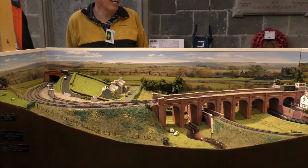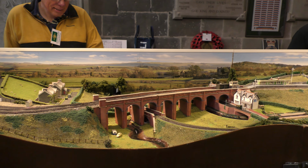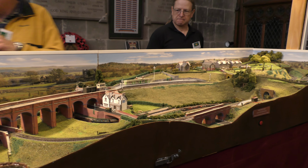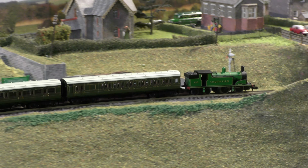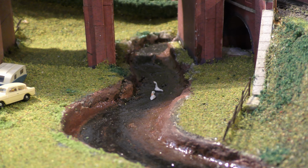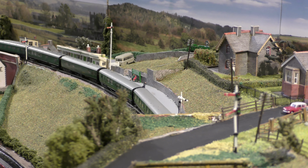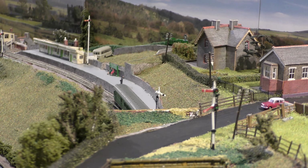Midford, another layout which was also very good. I didn't actually get the gauge of this layout. It's not N gauge, and it might possibly be O gauge again. Not 100% sure, but it was nice to see another layout that was not 100% modelled on a cityscape and had some differing features. It's got 3 buildings, it's got soil, it's got a separate uplining here.